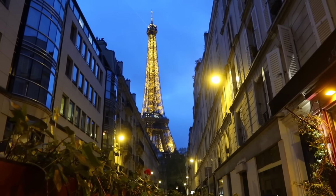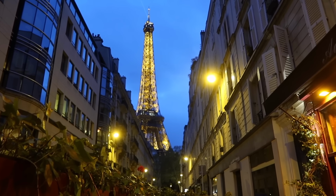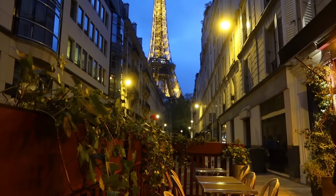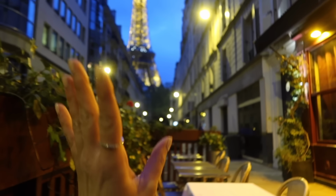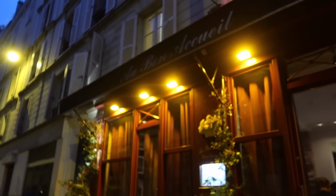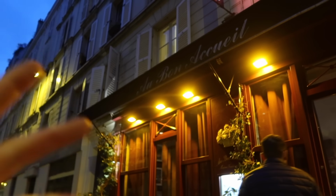I was a bit worried because it's the Eiffel Tower View restaurant, but I don't really think they advertise the outside. Even though this is beautiful, I think they are really known for their cuisine. So definitely put this on your list, but make a reservation because they only do reservations, mostly because it's very popular.